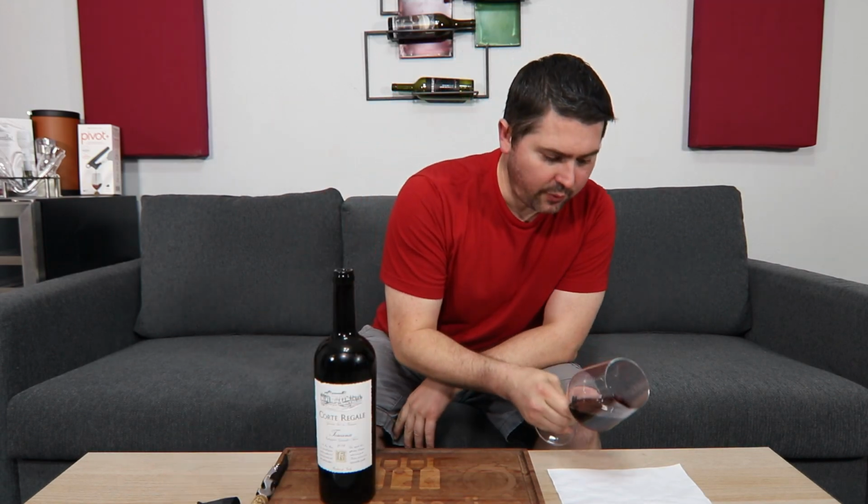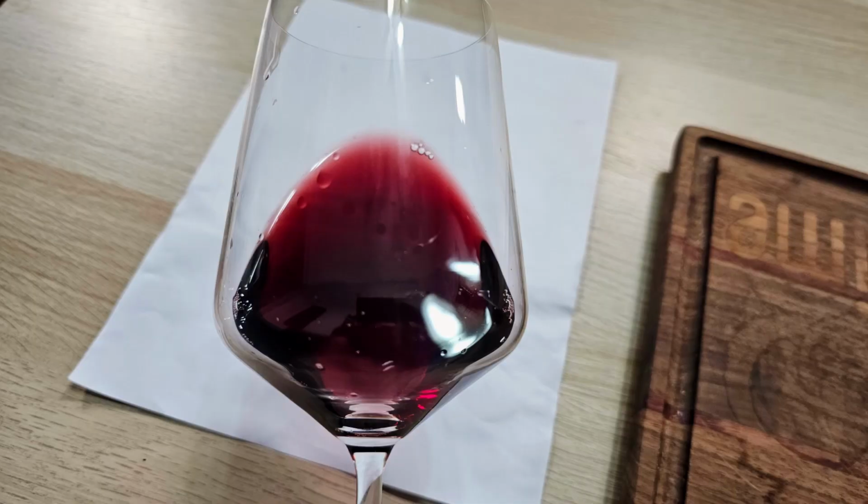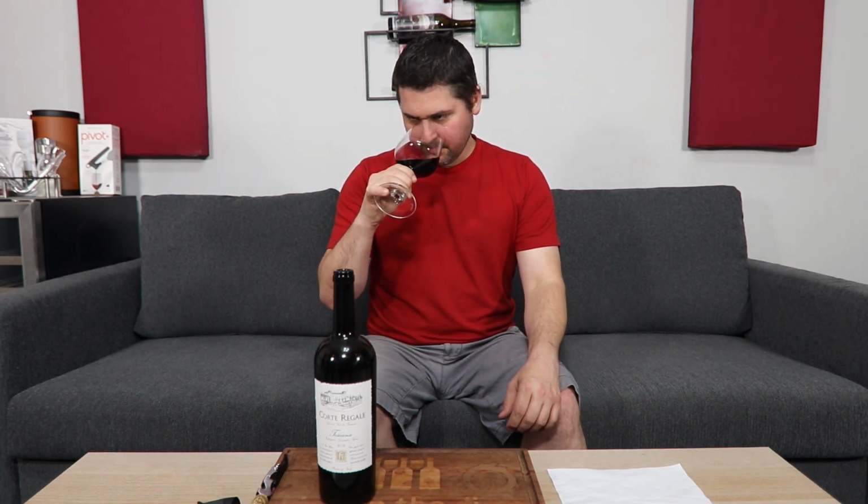From a color standpoint, I'm going to give you a medium ruby, no artifacts, no cloudiness. On the nose, I'm getting some plum, black cherry, blackberry, a little bit of pepper. There is a hint of clove and a touch of dark chocolate. It's going to sound crazy, but it smells like there's a touch of peppermint in here too. The alcohol smells medium, and it is medium plus intensity on the nose.